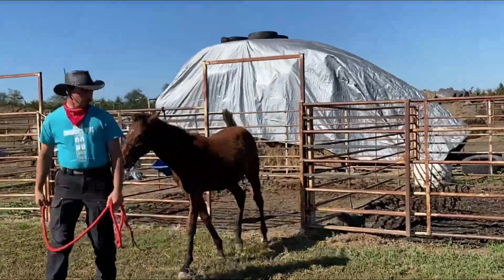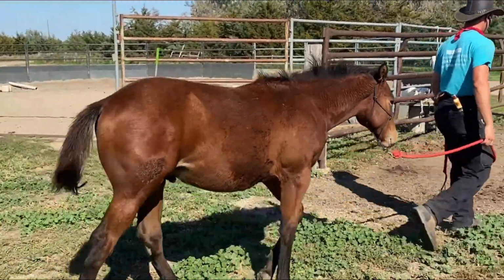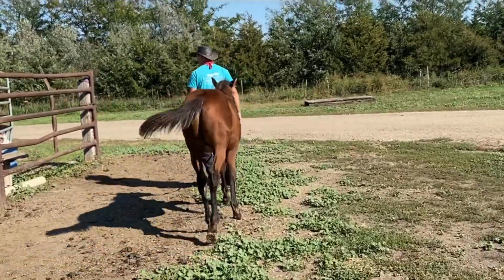We see Teddy is right there with us all the time. We work on going in and out of this pen a few times. And I got to tell you guys, it's really important that they walk in and out of that pen like that.